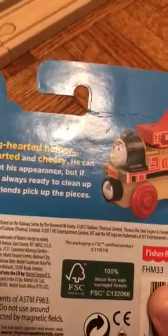Harvey says, "Meet the big-hearted helper." Harvey is big-hearted and cheery. He can be sensitive about his appearance, but if trouble strikes, he's always ready to clean up a mess or help his friends pick up the pieces.